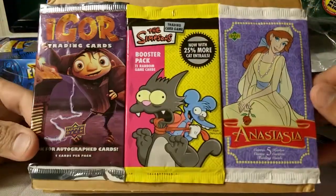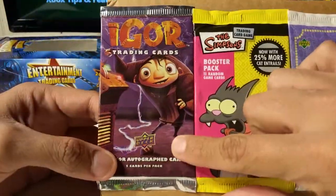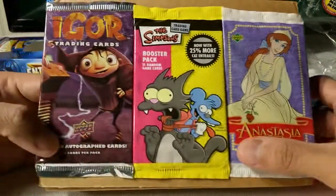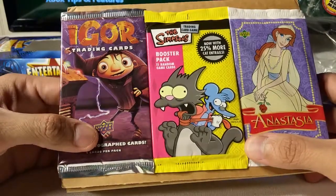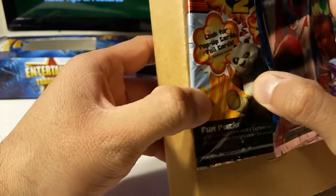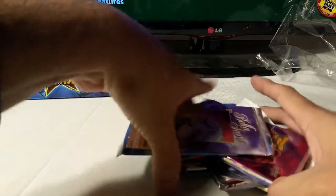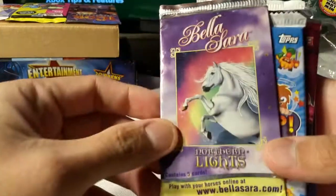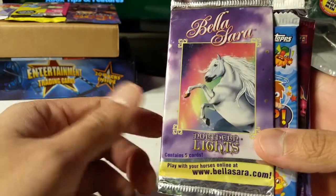So I'll just do a quick, not recap, but a pre-cap, I guess. Igor, Simpsons, Anastasia, Upper Deck, Upper Deck. I'm not sure what the Simpson is. Space Jam, Power Rangers, and Kung Fu Panda 2. And then this might be a pretty long video, I guess. I'm gonna be honest, I'm probably not gonna be familiar with a lot of these.